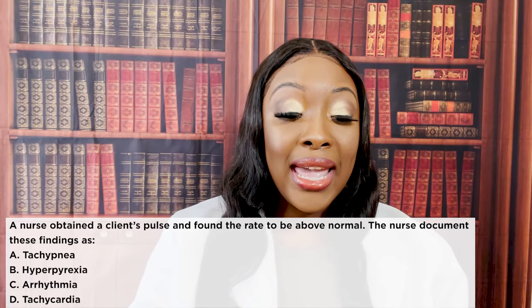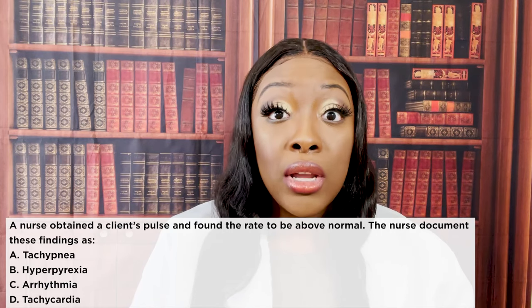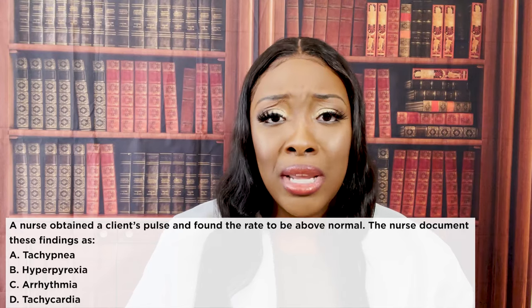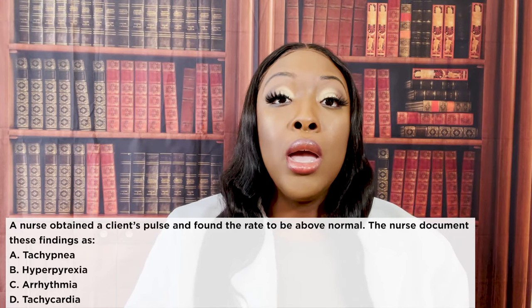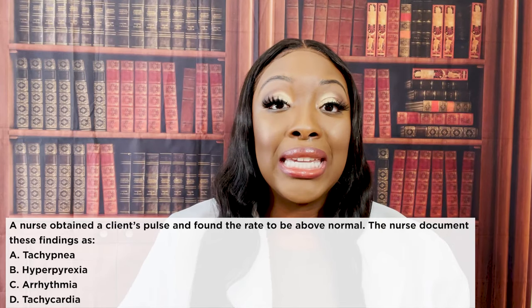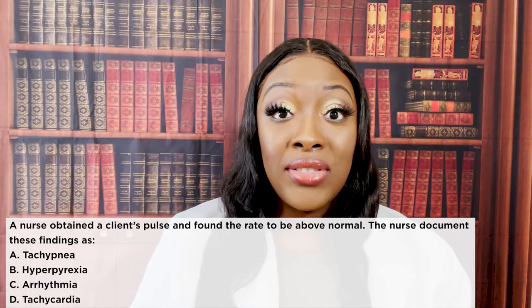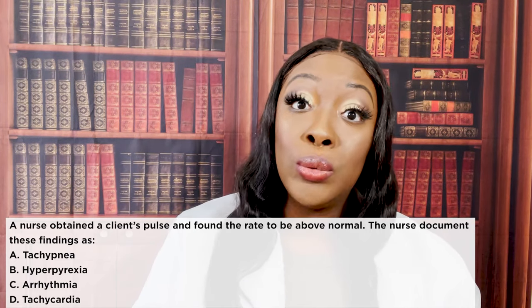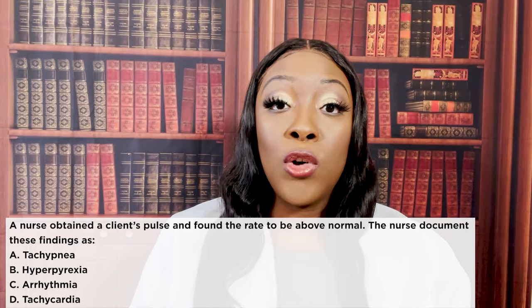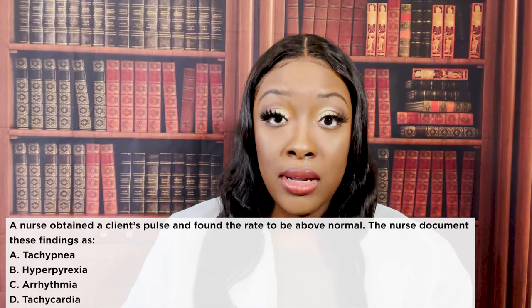You have A, tachypnea. That's increased breathing above normal. Breathing's supposed to be 12 to 22, 12 to 24, depending on the book you're using. So anything above 22 or 24, depending on the book you're using, is going to be tachypnea. That's not the case here. B, hyperpyrexia, that's the fever when the temperature is too high. Most books have the temperature, anything over 99.2 to 5, that's considered fever.